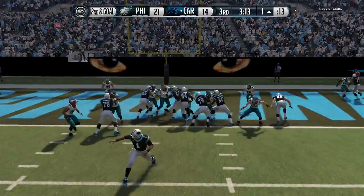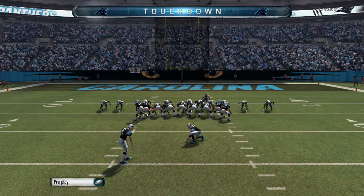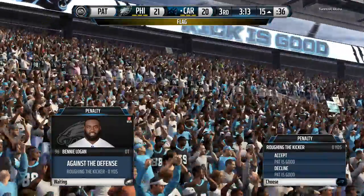2nd and goal to go. Runs it in for the touchdown. Well, we knew the next score was going to be a critical one, and it turns out they're the ones to get it, making this a tie game midway through quarter number 3.